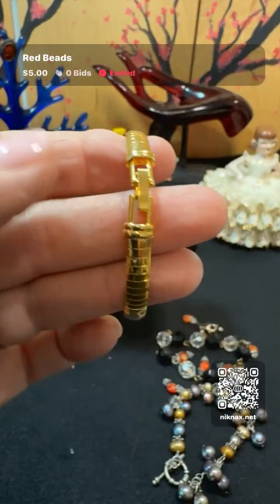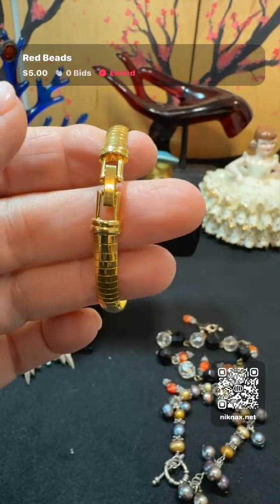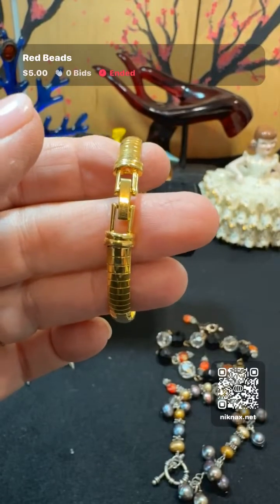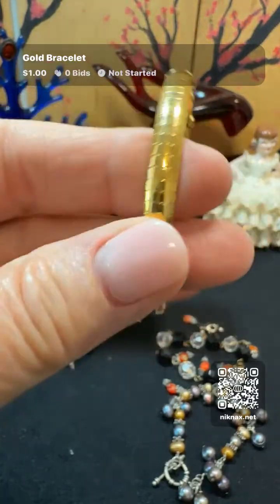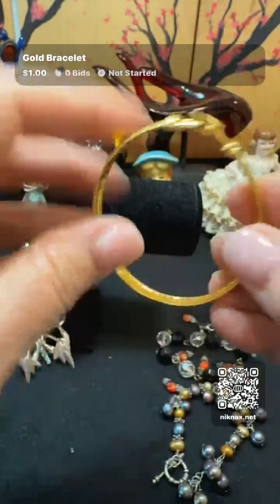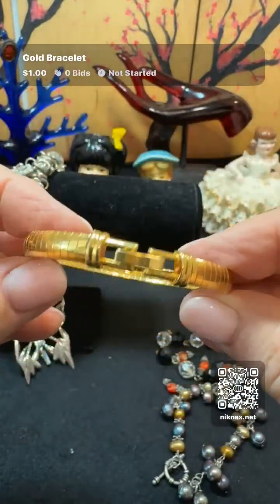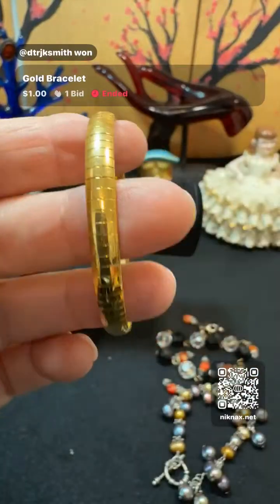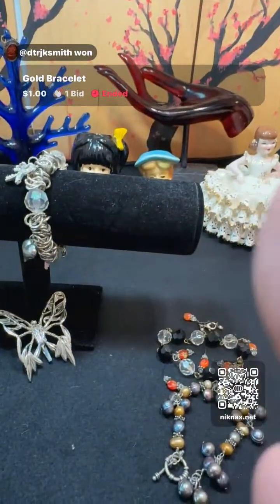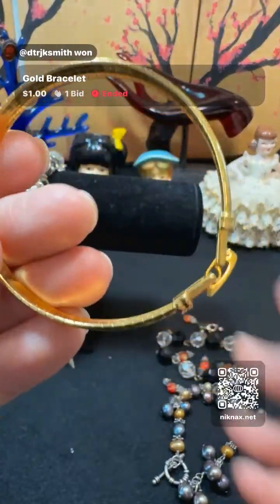And this one I set $1 on. Gold bracelet. And there it is. I like that. I don't know that it would fit my, it would probably fit my wrist. I don't even know what my wrist size is. There you go, Tammy. Thank you. I had to turn my volume up. I just now realized I'm not hearing the ding, and that's because my volume isn't up. It's pretty. I like it.